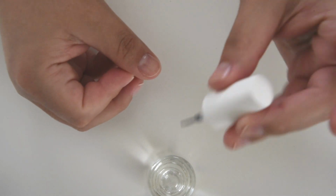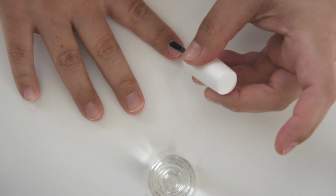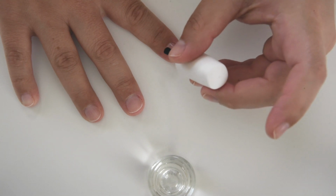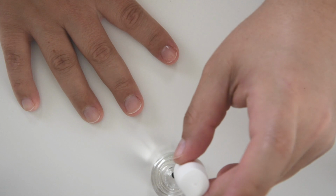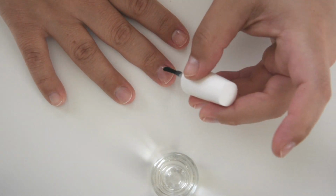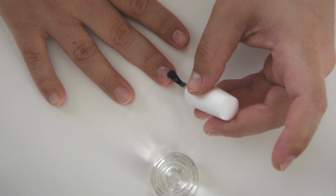Now I got my nails done a couple of days ago. I slightly filed them, and right before I did this, I rubbed them with alcohol, as I usually do. And now I'm painting them. So hopefully you're having a good day.